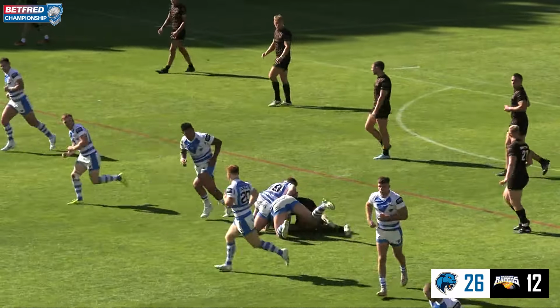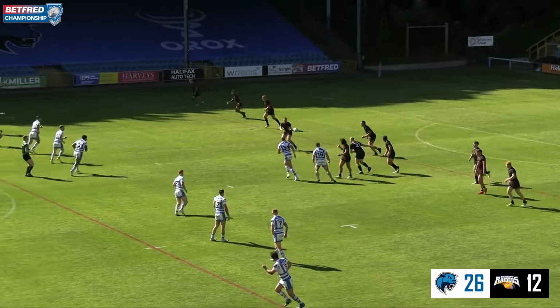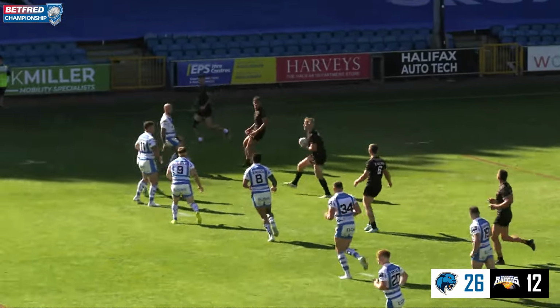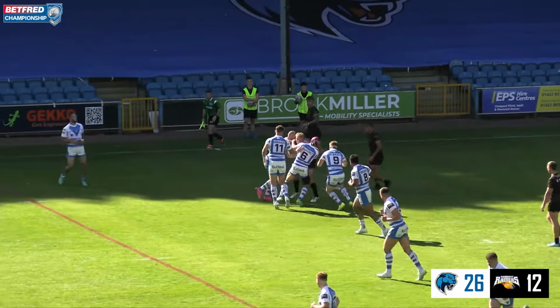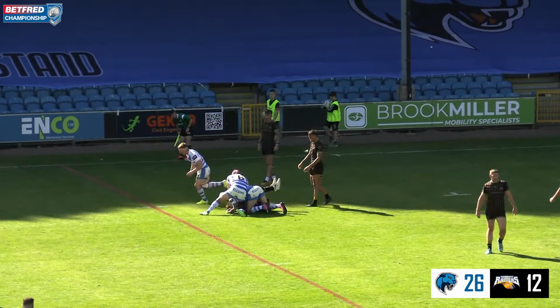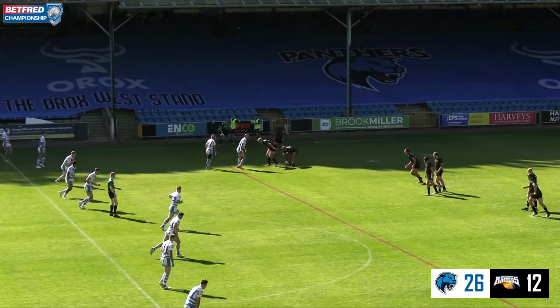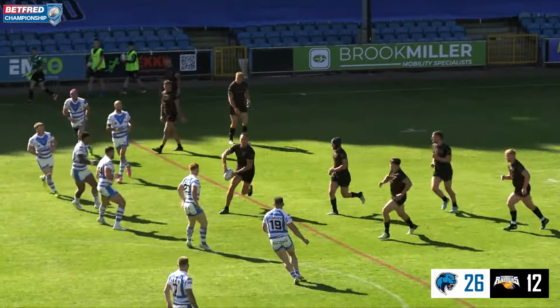Here's Carter. Put down by Foster and Davies. Here's Walker. Thought about the step inside, but hands it off to Greenwood. He's met by Crooks, Dufresne, and O'Brien on that far side. And Barrow slowing down now. They're feeling the fatigue now.